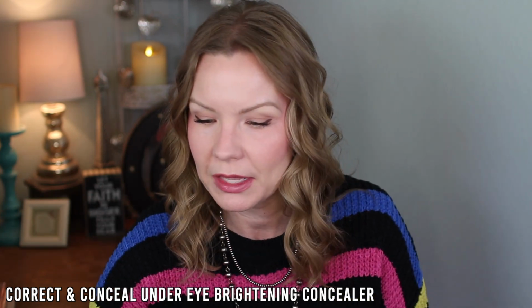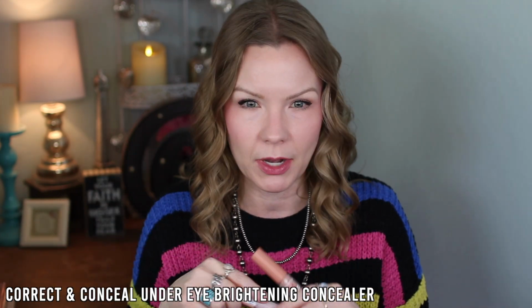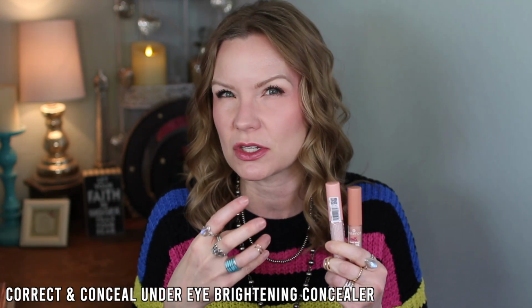So overall, I think they are not bad. I'm not super wowed by them. I will probably still reach for these, but I will definitely pair them with a more skin tone color concealer, and one that has a little bit more hydration to give it just a little bit more hydration.